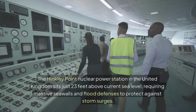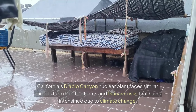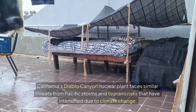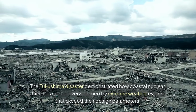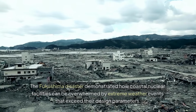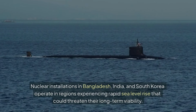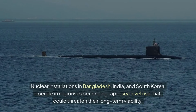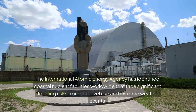California's Diablo Canyon nuclear plant faces similar threats from Pacific storms and tsunami risks that have intensified due to climate change. The Fukushima disaster demonstrated how coastal nuclear facilities can be overwhelmed by extreme weather events that exceed their design parameters. Nuclear installations in Bangladesh, India, and South Korea operate in regions experiencing rapid sea level rise that could threaten their long-term viability. The International Atomic Energy Agency has identified coastal nuclear facilities worldwide that face significant flooding risks from sea level rise and extreme weather events.